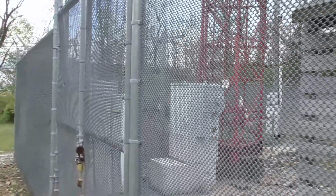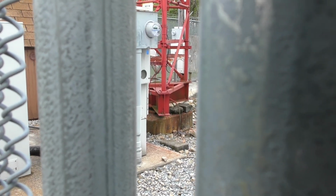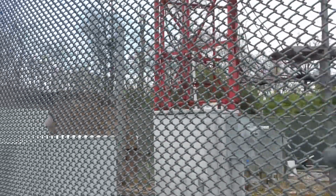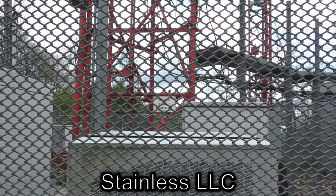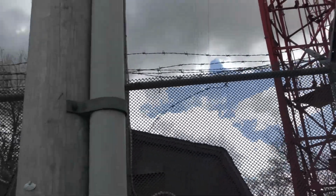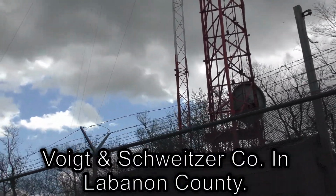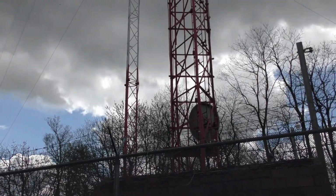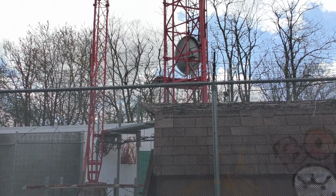You can just see how big these structures are. I don't know if I can get through the gate there, but you can see the base of the tower in the ground there. Another interesting fact, a lot of these towers that you see, believe it or not, are made locally. The steel is made locally. They're actually made over in Pine Forge, at the steel plant over there. I forget the name of the steel plant exactly, but I saw a documentary on these towers, and they're manufactured over there. The coating that they put on them to protect the metal from the elements is done in Lebanon or Lancaster County, somewhere over there. And then they take them out to the sites and erect them.